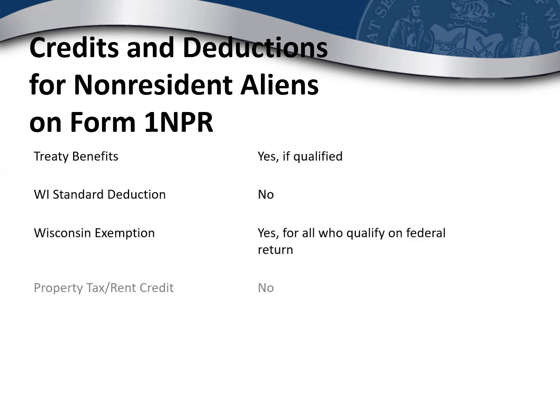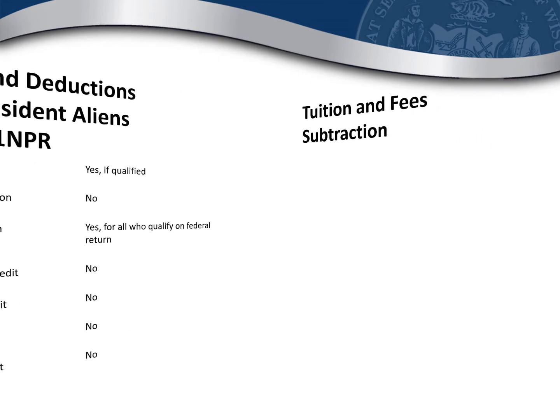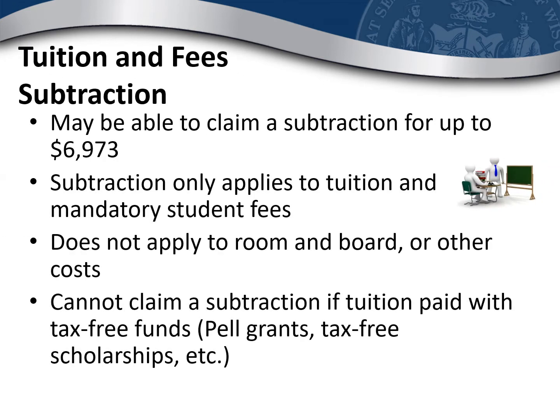Being a non-resident alien, you are not entitled to claim many of the credits Wisconsin offers. Here's a list of credits and deductions for non-resident aliens on Form 1 NPR. Please note that you are not eligible to claim the Wisconsin Standard Deduction, Wisconsin Property Tax or Rent Credit, the Wisconsin Married Couples Credit, the Wisconsin Homestead Credit, and the Wisconsin Earned Income Credit. However, you may be entitled to claim the tuition and fees subtraction.